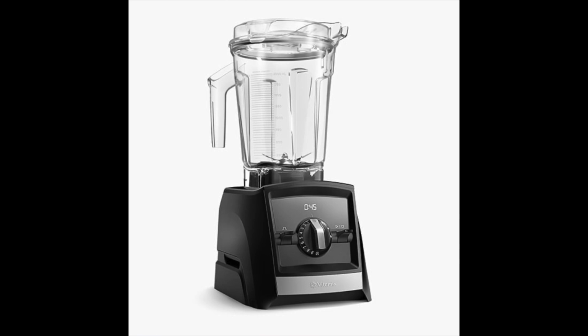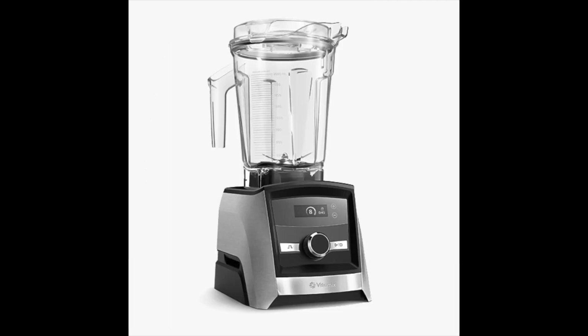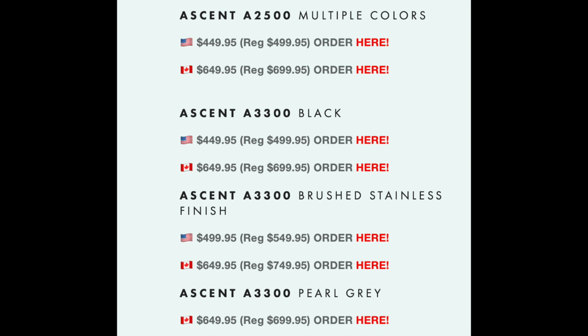The Ascent A2500 is the A2300 with presets. And the Ascent A3300 is the premium line of Ascent machines. It has a rotary variable speed dial, digital and programmable timer, and premium styling. The A2500 is $449.95 USD and $649.95 for Canada. And the A3300 is $449 to $499 USD depending on the color, and $649.95 for Canada.